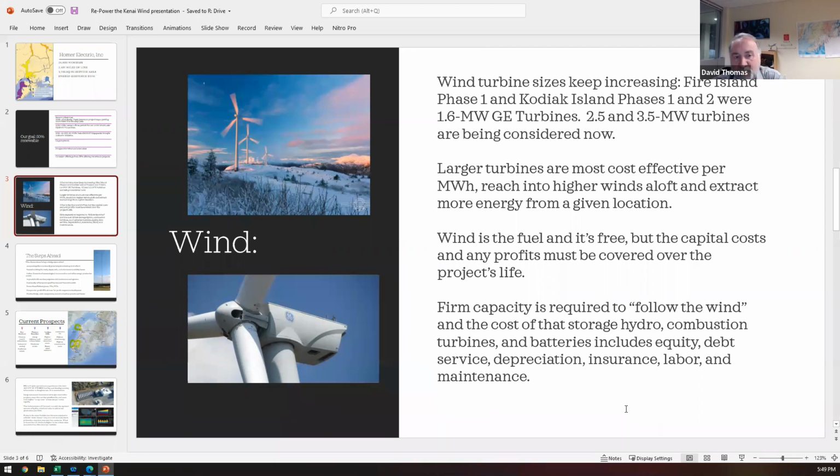Now, wind turbines are not firm capacity. We can't dispatch them. We would only get energy when the wind blows. So we need other assets to follow the wind. We need other assets to generate exactly as many megawatts as our members are collectively using every minute of the day. For us with our current fleet, that means our battery, our hydroelectric facility, Bradley Lake, and our ongoing development of Grant Lake. And it means our combustion assets. Our combustion assets would increasingly move up and down to follow the wind.